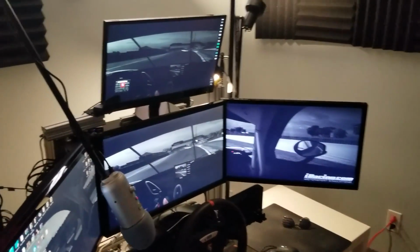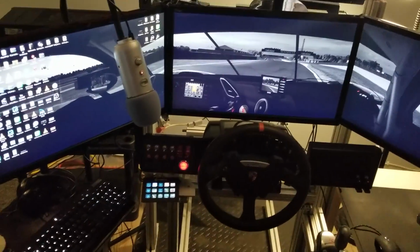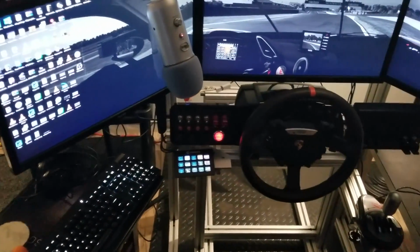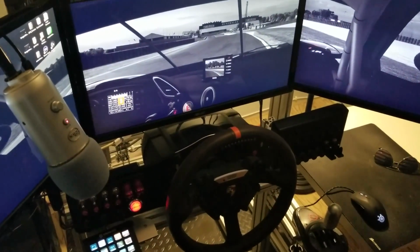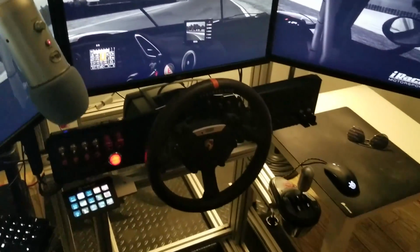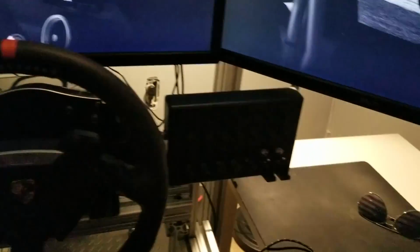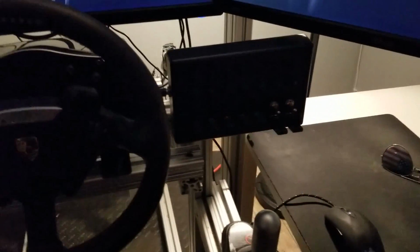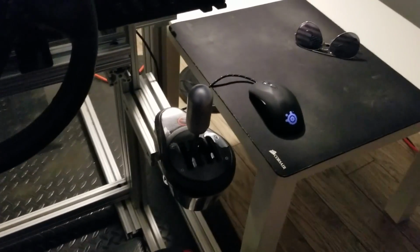All right, here it is in all its glory. I will check the description because I'm not going to hit everything right now. So for a full list of specs, just check the description. So the steering wheel is a V2.0 Fanatec base with the Porsche rim. I have a Derek Spears side panel button box. And then the other button box over here that's not mounted to the actual wheel. It's just kind of freestanding. The Thrustmaster TH8RS shifter.